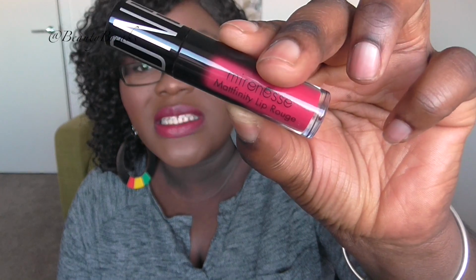On my lips is this, which is a Mironess Matte Affinity Lip Rouge, which is basically like a liquid lipstick in the shade Sydney, and it's by Mironess. Like I said, so comfortable to wear, not drying, very easy to wear. They do last quite a long time on my lips. They do transfer, but they just have a really nice colour. And I actually got this one in my Birchbox.